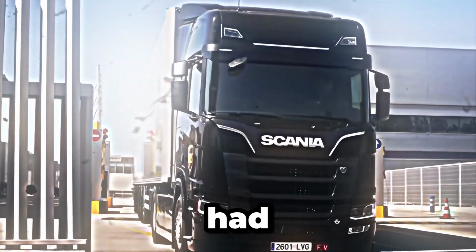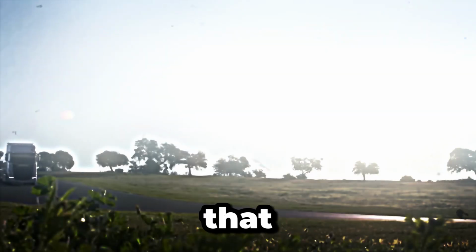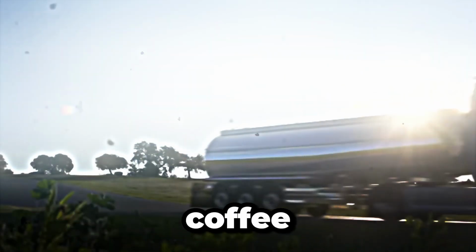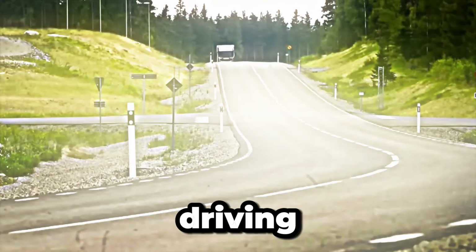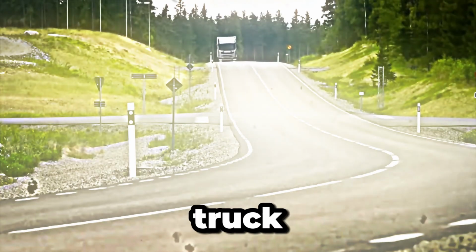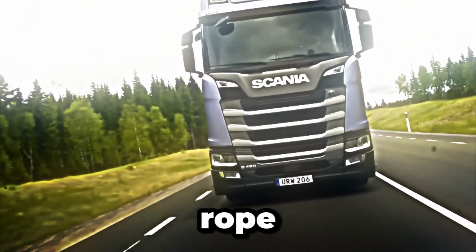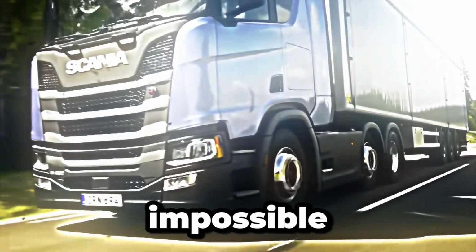European trucks still had to face an enemy, older than any highway, an enemy that silently dictates how much you pay for your morning coffee. The battle in the alley and the invisible tax on your table. Driving a massive American truck through a medieval European city is like trying to thread a heavy rope through a tiny needle. During a hurricane, it is impossible.